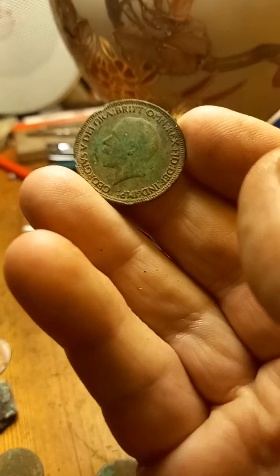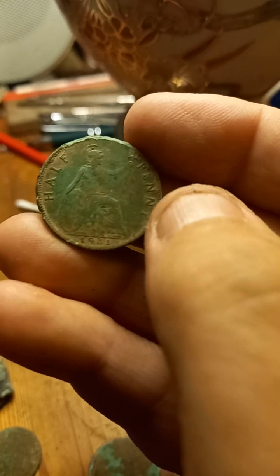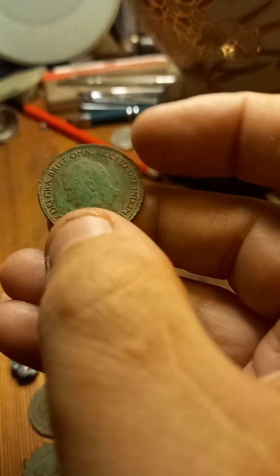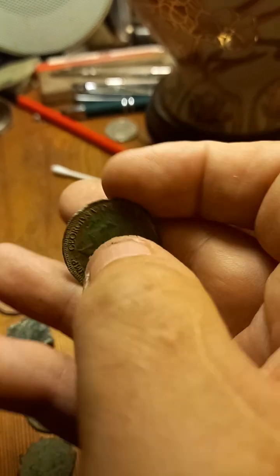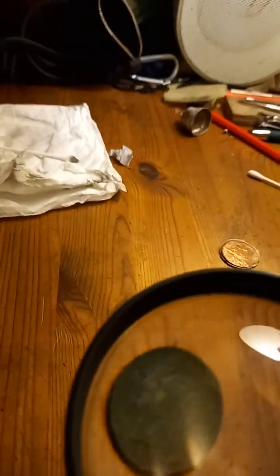This is another one. Another George. Halfpenny. 1921, I think. 1931. Let me check. That's a 1931 halfpenny. And you see George and V there. I think it's George the Fifth. Yeah, George V, that is. That's George the Fifth. What's this one?